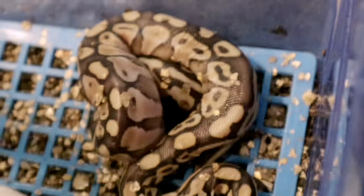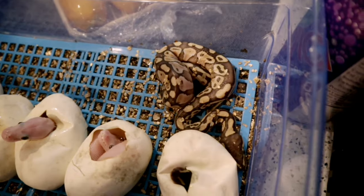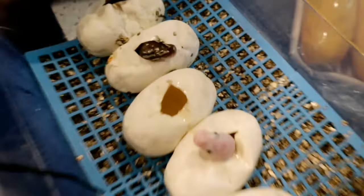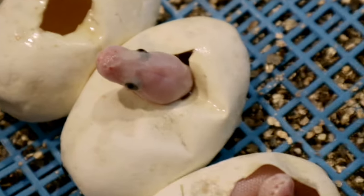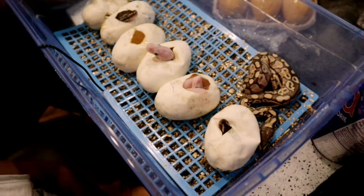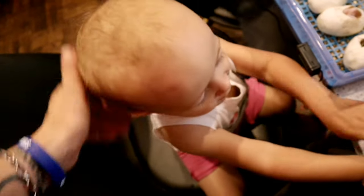And the first snake that came out of the egg. There it is. It is a Mojave, I believe. There's another one. Yay! Look, he's popping his head out. Avery, say hi. Say hi. Are you excited?